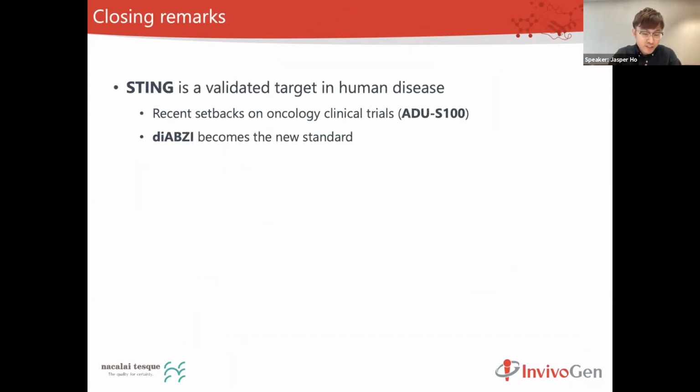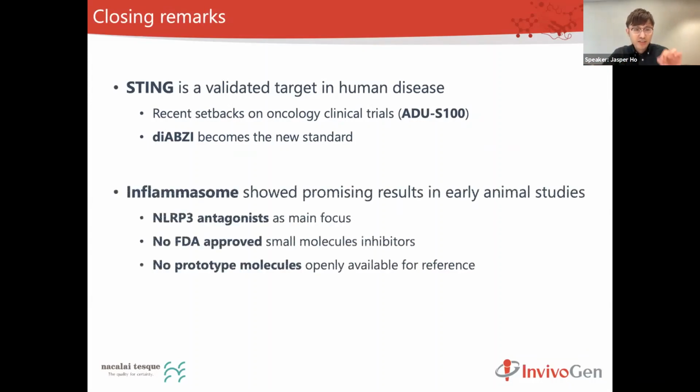And going back to our main topic, the take-home messages are that both STING and inflammasome are potential drug targets. There have been candidate drugs in clinical trials, but they have faced some barriers. And here we hope the reporter cell systems can offer an easy-to-use and efficient platform for novel drug discovery.